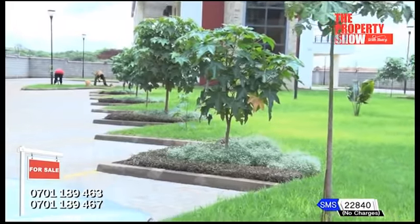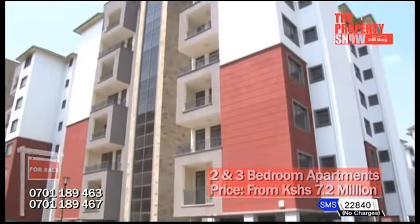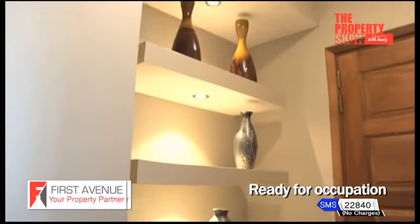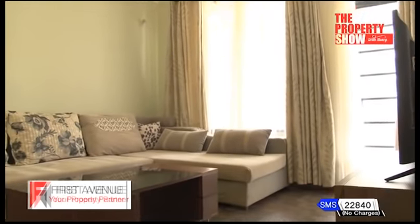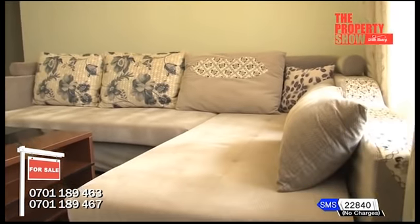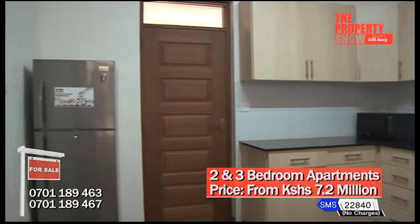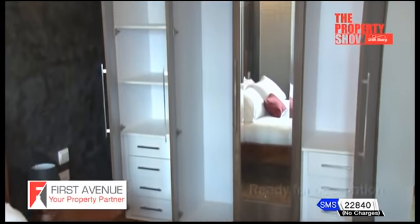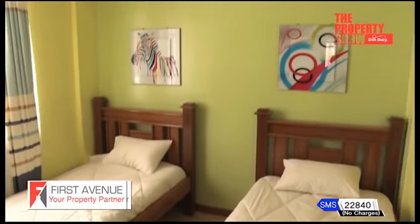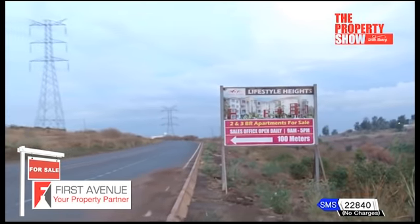The Lifestyle Estates bring to you the lifestyle you always wanted at Lifestyle Heights Apartments. Lifestyle Heights Apartments consist of 2- and 3-bedroom deluxe and standard apartments. 3-bedroom deluxe apartments have a plinth area of 132 square meters, while the standard has a plinth area of 115 square meters, and the 2-bedroom deluxe apartment has a plinth area of 100 square meters, and the standard has 81 square meters. This development comprises 472 units, master ensuite. It is conveniently located along Roiro Kiambu Road, 20 kilometers from Nairobi CBD.